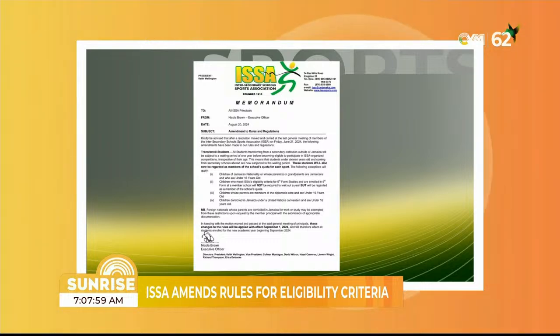Now, however, ISSA has outlined a few exceptions. Students of Jamaican nationality under 16 years old, or those whose parents or grandparents are Jamaicans, can participate in competitions without the 1-year wait. Also, students who meet ISSA's criteria for sixth form and are enrolled in sixth form at a member school will not be required to sit out, but will be considered part of the school's quota.